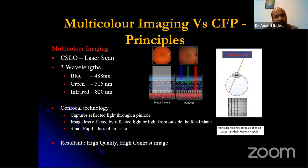It is SLO based, it's available on the Heidelberg systems, with three component wavelengths: blue, green, infrared. The confocal technology captures reflected light through a pinhole, so the image is less affected by light from outside the focal plane. Also, because pupil is less of an issue here, you get a high quality, high contrast image, and the keyword here is contrast, as opposed to a fundus flash photograph where you can get a lot of blurriness because of the backscatter from reflected light.